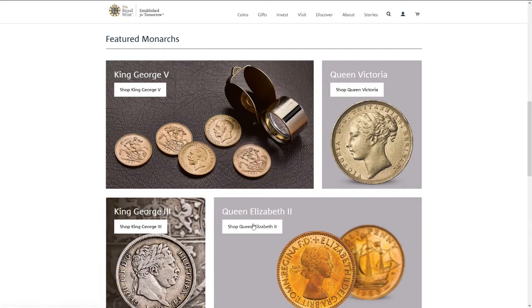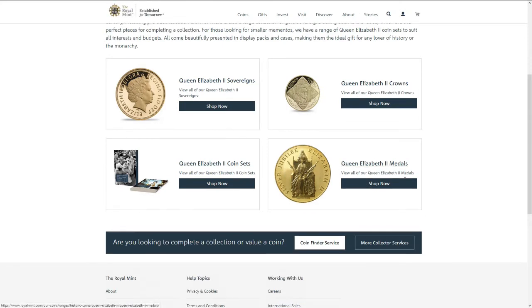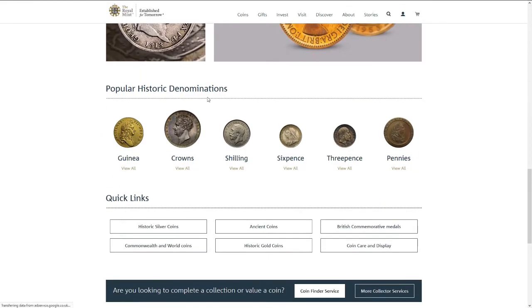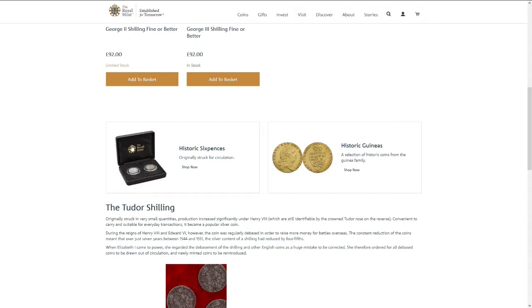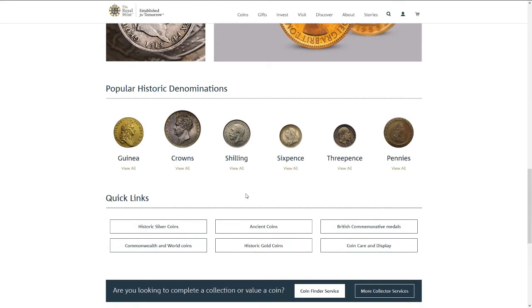So this is the George III coinage, so it's basically old coins, classic coins, collector's coins, and so on. You know, there's even obviously more recent ones from Queen Elizabeth II, our current queen. They even do medals here. Again, there's a whole range of these coins, medals, all sorts of things. And they also do these historic denominations listed here. I think the most popular of these being pennies maybe, but there's a whole range of coins. There's the shillings, and George III and George II, both available currently, although limited stock if you're looking for George II.